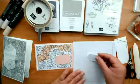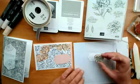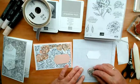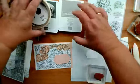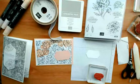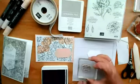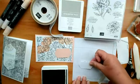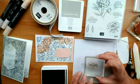Let's do that. See if my thoughts are with you. We'll go in that one. They might just be a little bit tight, I think. I'm going to do that in basic grey this time because this is the colour of the ink on the paper. Let's have a look and see. Yep. Should get away with that.